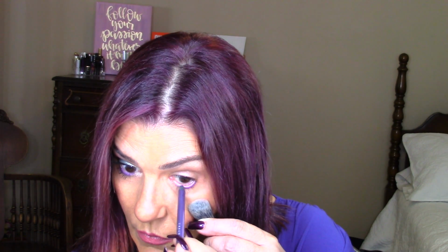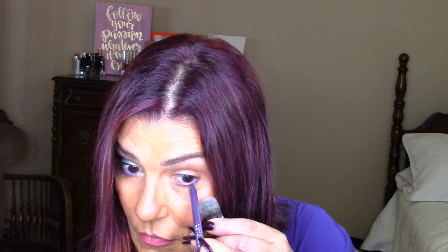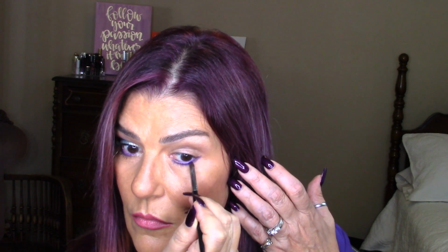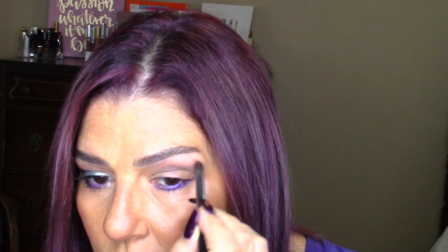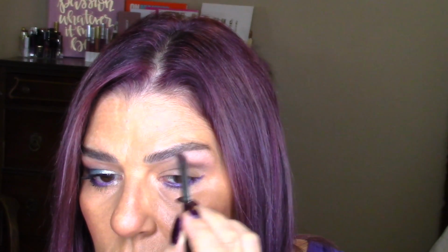I'm starting out with Psychedelic Sister. It's the eye pencil from Urban Decay, and I'm using that in my waterline and my lower lash line. And now I am smudging it with the E36 from Morphe. For my crease, I am combining Oak and Suede. And for my transition, I am using Fringe, which is the peachy color. For my brow bone, I am using Bone, and that is in white.